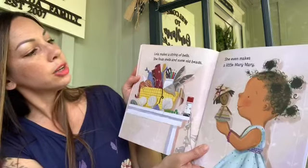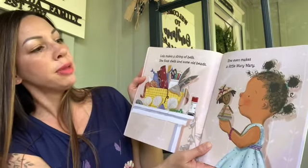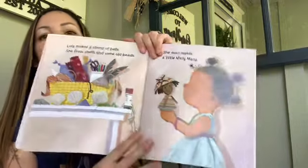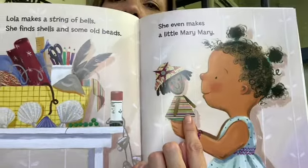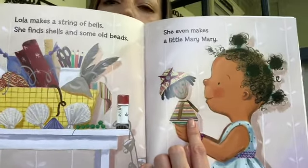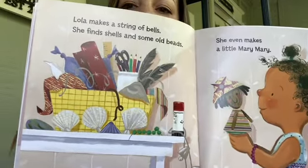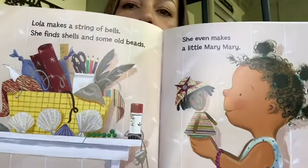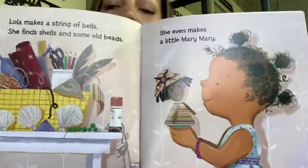Lola makes a string of bells. She finds shells and some old beads. She even makes a little Mary Mary. Look at that. She even made a little Mary Mary to put in her garden, and she's using things that were around her house. So she's upcycling. She's turning old things into something new. And I know we learned about that last week when it was Earth Day.